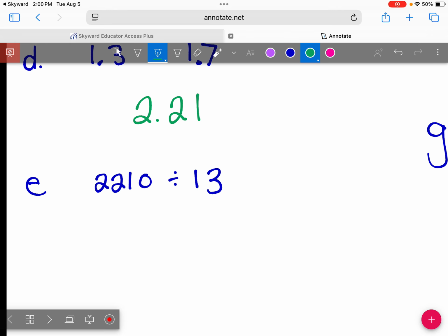E, F, and G, they give you a little bit of a wrench. They start going the other direction. We've got 2,210 divided by 13. 170. Good.